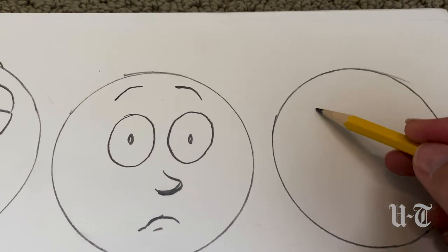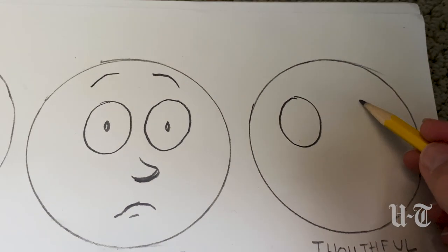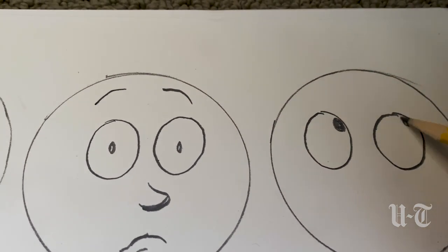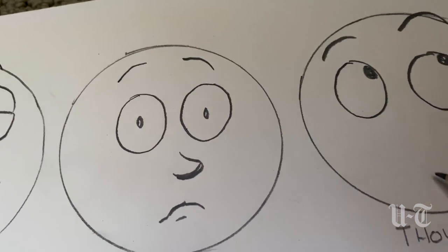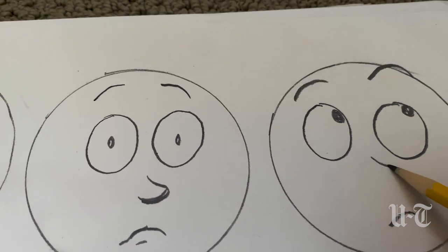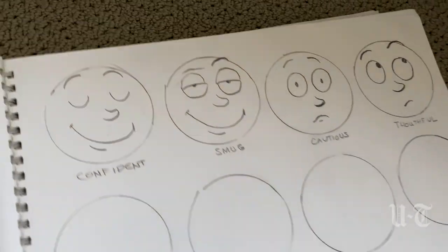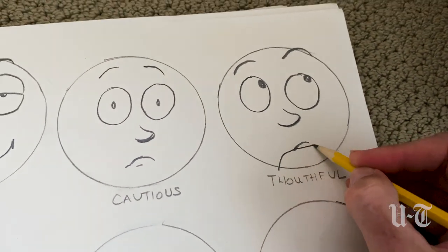Thoughtful. Can I draw this one? You can help. Okay. Thoughtful would be like this. Eyes like this, but the pupils are maybe looking up with one eyebrow up like this. Another like this. Does this mean like thinking? Yeah, it does. Sort of thoughtful, I guess. He should draw his hand on his chin. Oh, his hand on his chin. Very good. All right.